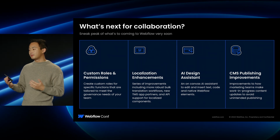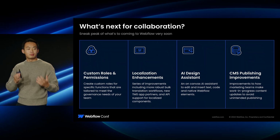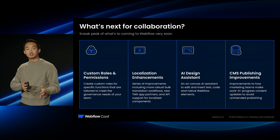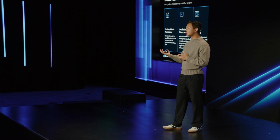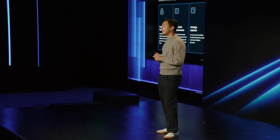And then finally, CMS publishing improvements. Our team is working to improve the process of single item publishing. This will address syncing issues where people are prevented from publishing a single CMS item when the staging domain is out of sync with the production domain. And we're also going to introduce a new CMS item state where people can draft changes that will allow for safe editing of published items.